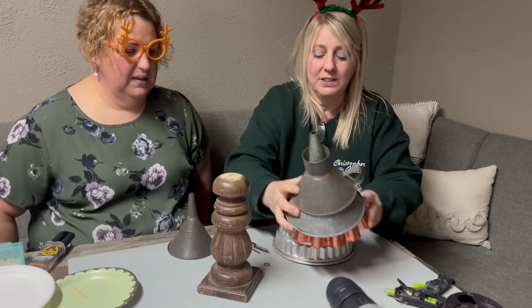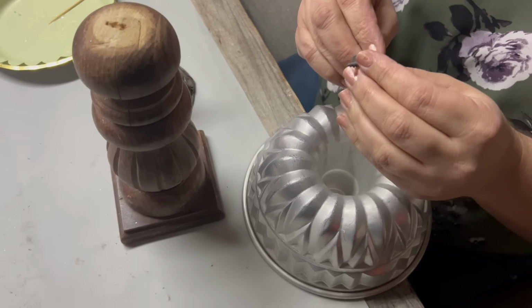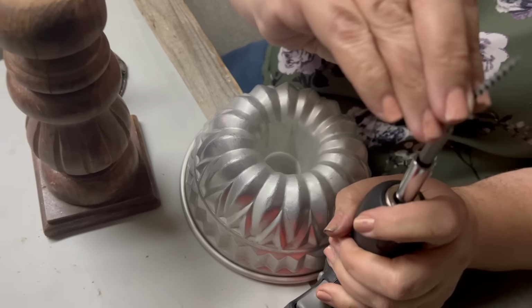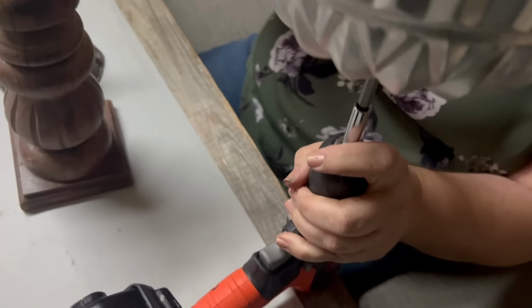It's so cute. All right, so first things first, we need to get this on the base. As you can see, Jenny has a screw and a washer, and she's going to attach that to the extension.